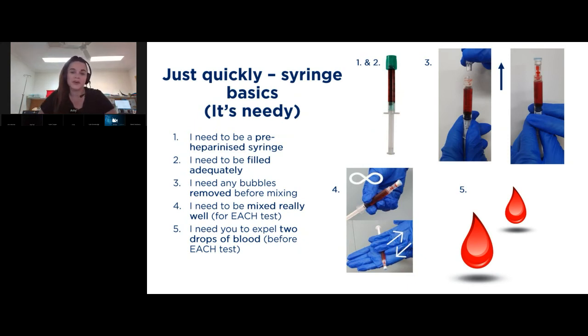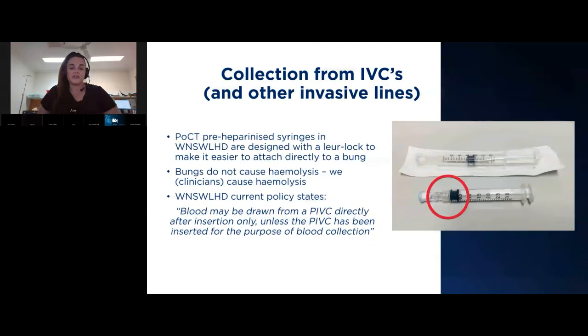So that's just a reminder of the basics. But we're going to jump straight into it. So when you're collecting from your IVCs, so from your cannulas and also from your other invasive lines, now just bear in mind I talk about Western New South Wales LHD in these slides purely because when this education was created, it was for Western. So you will just have to check with your area what syringe you're using.